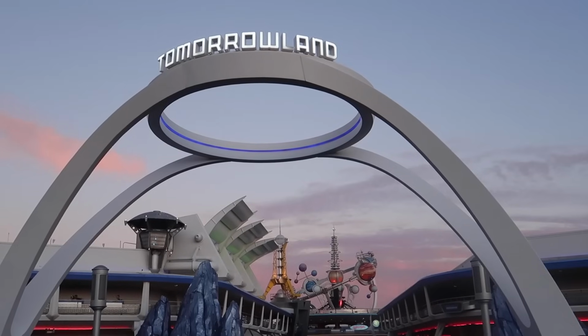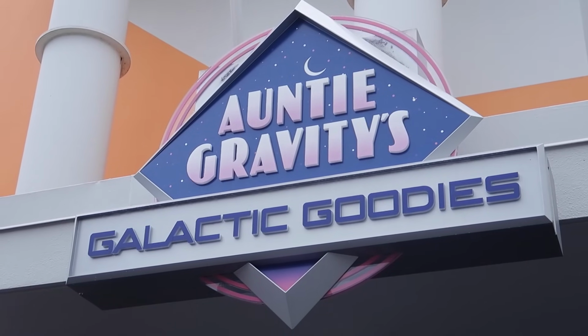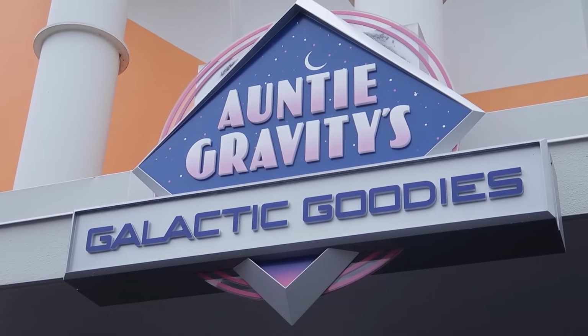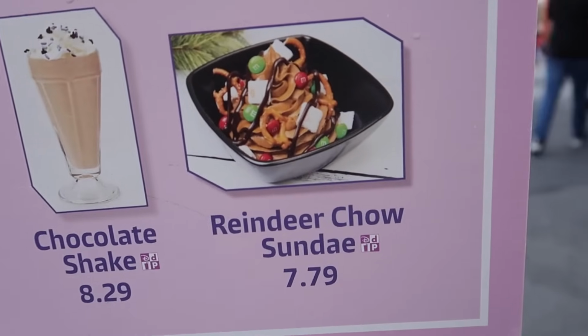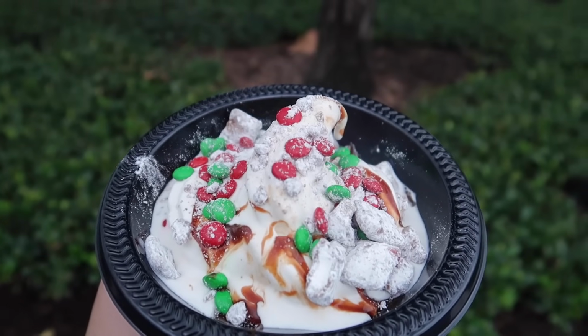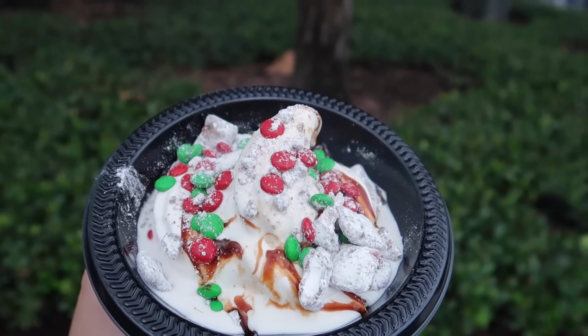And our next stop is here in Tomorrowland at Anti-Gravity's. They serve up a mix of ice cream sundaes, shakes, stuff like that. The last few treats I've gotten from here haven't been my favorite. But this one sounds really good. This is the reindeer chow sundae. It's chocolate soft serve with pretzels, cereal, M&Ms, and hot fudge.